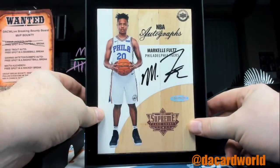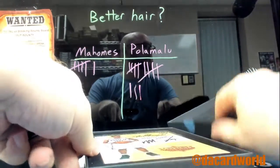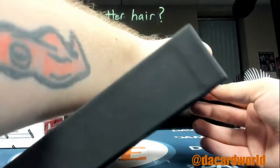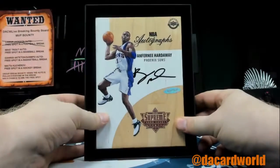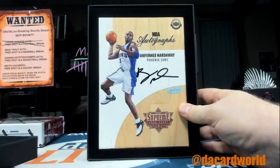Markelle Fultz. Anfernee Hardaway. So, three autos, two jerseys. Not too shabby.